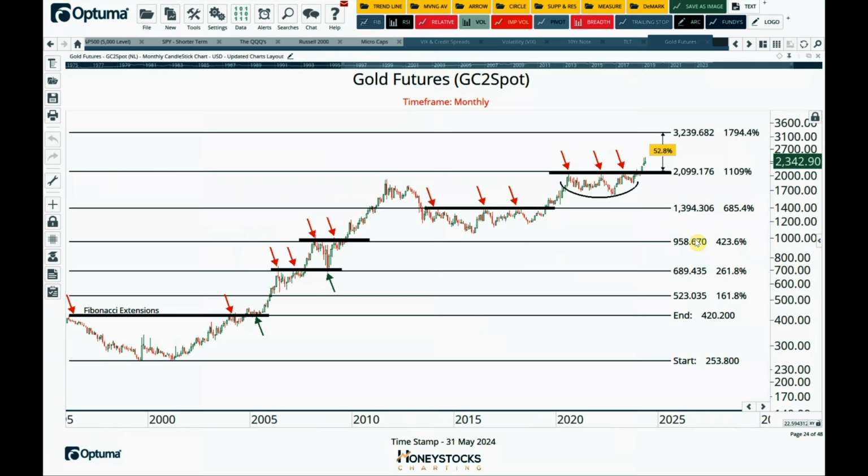Obviously, the precious metals market, the gold market, silver, copper has been absolutely wild over the last couple of months. I hope many of you have done well on the moves in copper, but the gold chart again is holding above that 2100 level. We are still working with logical upside targets there around 3200.